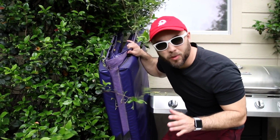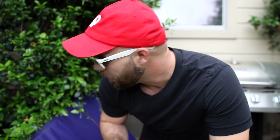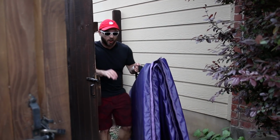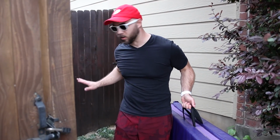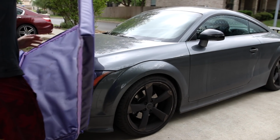Now, for some reason, we keep the flipping mat on the side of the grill. I really don't know why. I guess it's a good place as any, but here it is. It's pretty wide. I think we can cover up a good portion of the car. So let's get it over in the front yard again. I hope this will work, but I don't know for a fact that it will. Well, it's starting to rain already, and that's not good. But I already got the mat ready, so let's get it on.